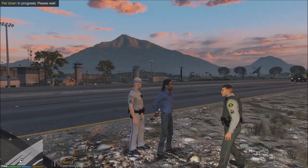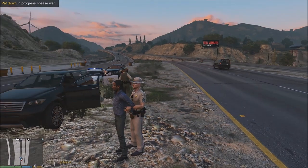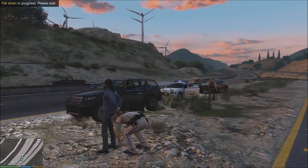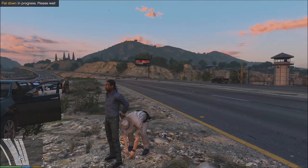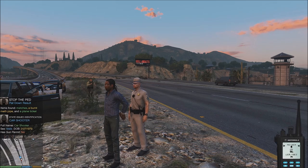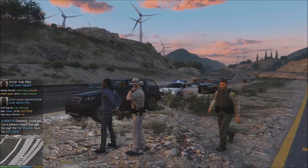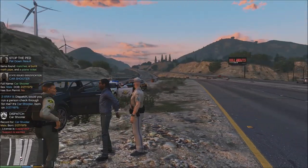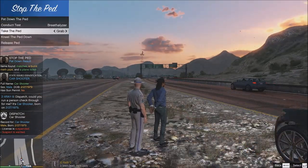Alright, pat down. Alright, sir, are you my registered owner I'm looking for? If you're not the registered owner, then you'll probably just be receiving a citation, and I'll be cutting you loose. You got a burnt meth pipe. Nope, you got drug paraphernalia. You're not going anywhere. And car shooter. Yep, suspended. He's wanted. He's got drug paraphernalia.